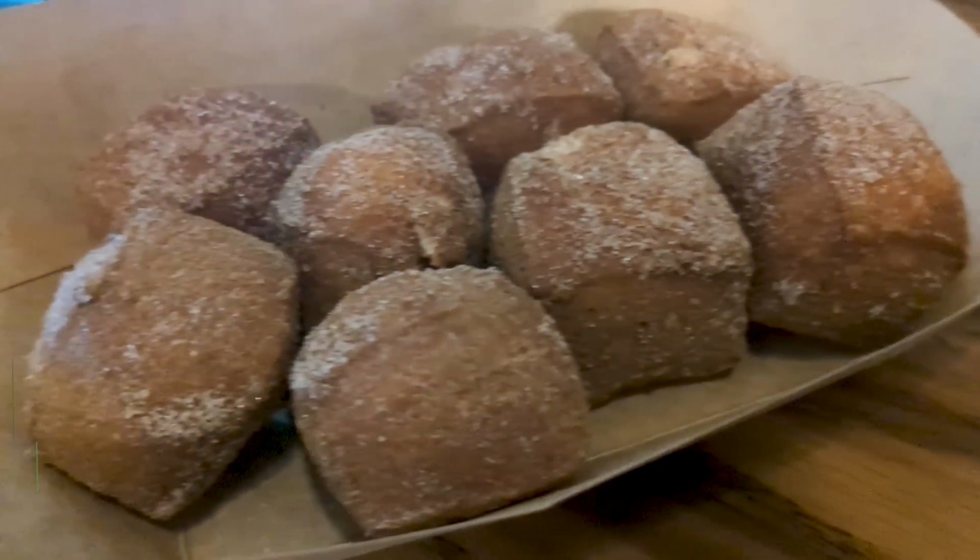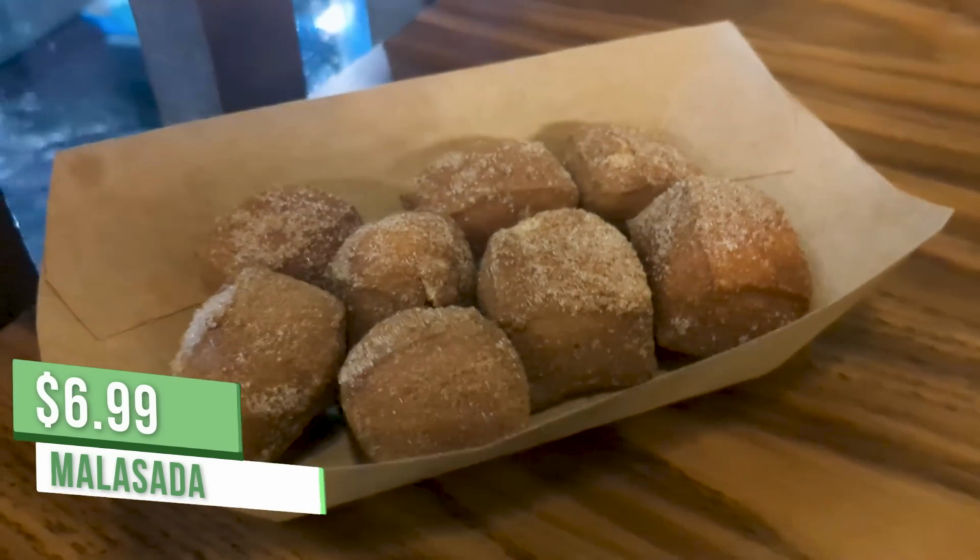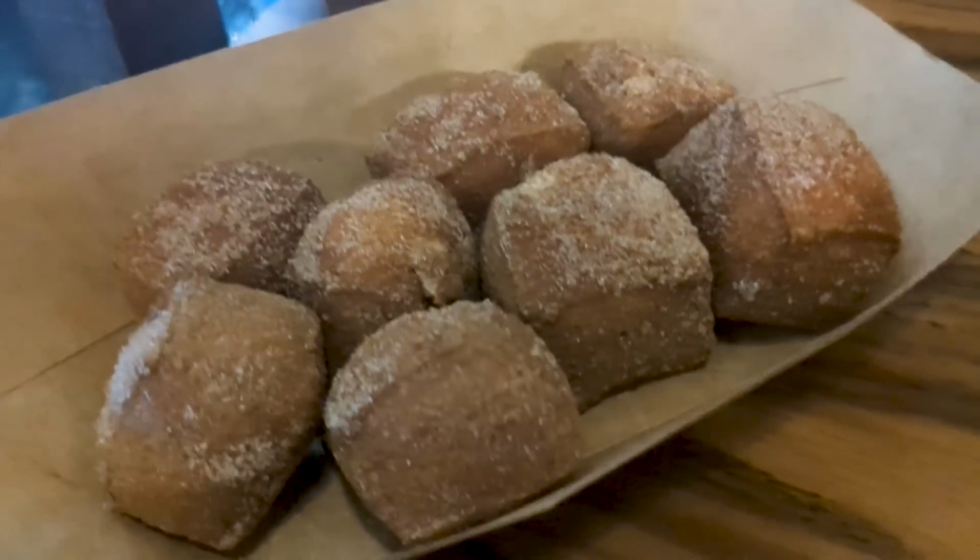This is it, we have made it to the end. So here it is, the malasada. Oh! This is very reminiscent of the cinnamon sugar donuts we had this morning, but somehow a little bit cakier. But then the sauce is like a mango coconut sweet sauce. It's honestly a little bit different than what we've had today. I really, really enjoy this.